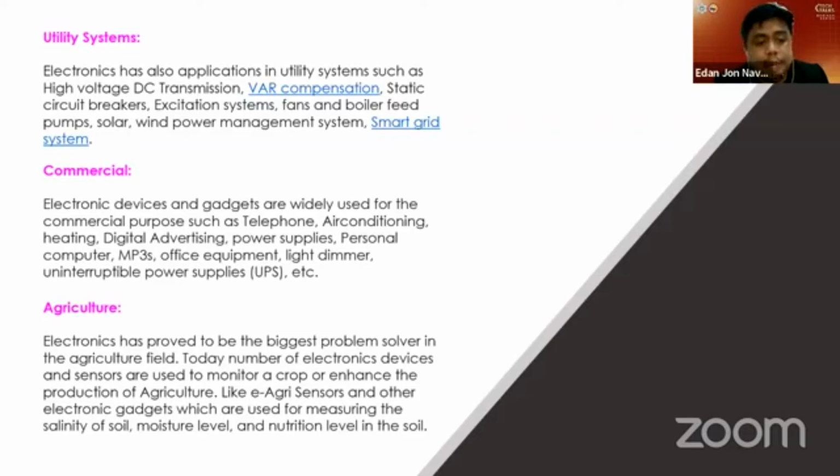Also in commercial, electronic devices and gadgets are widely used for commercial purposes such as telephone, air conditioning, heating, digital advertisement, power supplies, personal computers, MP3s, office equipment, light dimmer, UPS, and other things.